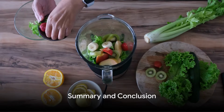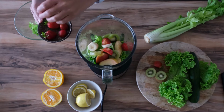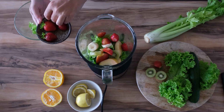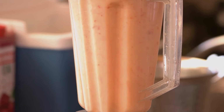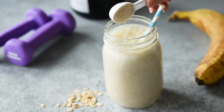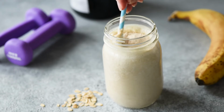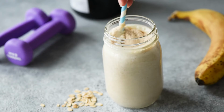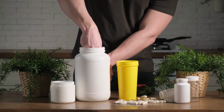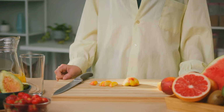To summarize, these smoothie hacks not only enhance the taste of your smoothie, but also boost its nutritional value. Adding vegetables provides a variety of vitamins and minerals. Incorporating seeds and nuts gives you fiber, protein, and healthy fats. Using a high-quality protein powder can help keep you full and aid in muscle recovery. Spices and herbs add a unique flavor and offer health benefits like anti-inflammatory properties. Lastly, using frozen bananas adds a creamy texture and a good dose of potassium.